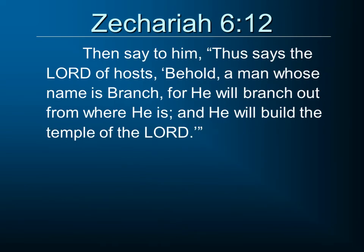Verse 12, then say to him, thus says the Lord of hosts, behold, a man whose name is Branch, for he will branch out from where he is, and he will build the temple of God. And so notice there is going to be a branching out, and the temple of God is going to be built. And you say, well, I thought that Zerubbabel was building the temple of God. No, this is a bigger and better temple. They're building one right now. But the ultimate temple, the better temple, is the temple that is built by the branch.